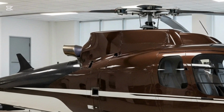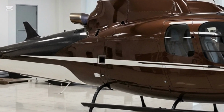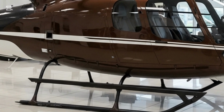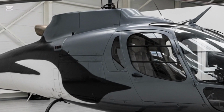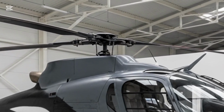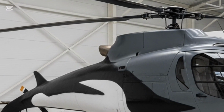Transport and utility roles shouldn't be overlooked either. Naval helicopters often move personnel, supplies, and equipment between ships or from ship to shore. Higher lift capacity and improved stability can make these tasks safer and more efficient. In humanitarian missions, such helicopters often become lifelines, delivering aid to areas cut off by disaster.